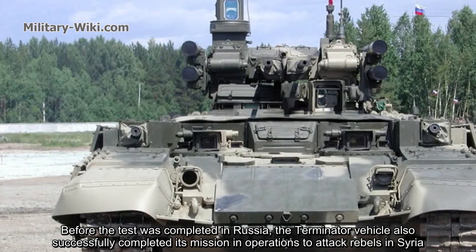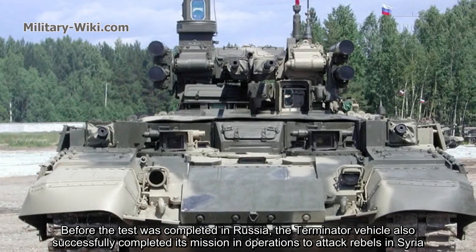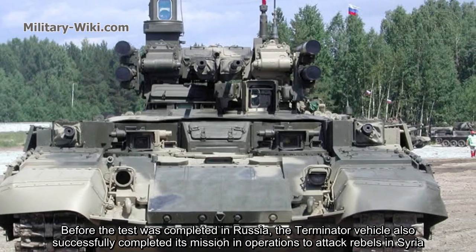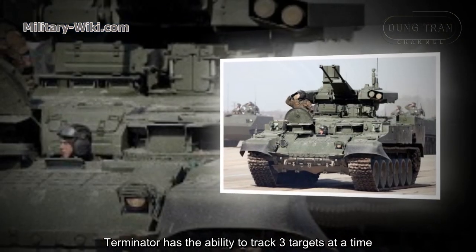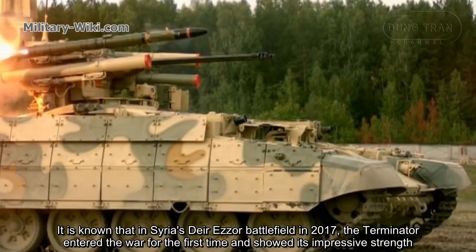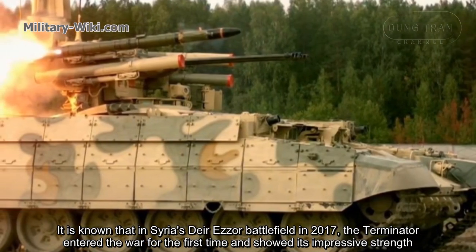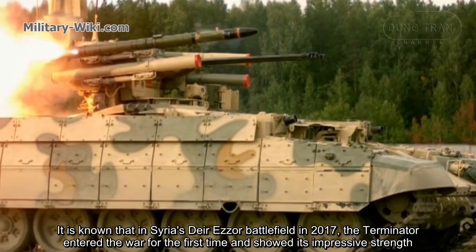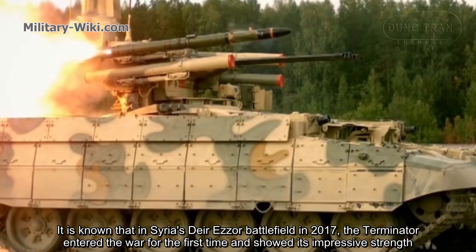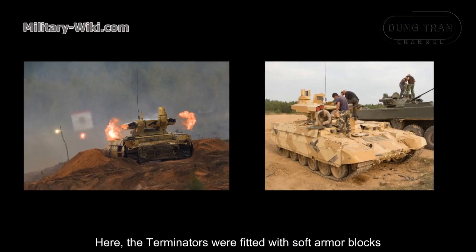Before the test was completed in Russia, the Terminator vehicle also successfully completed its mission in operations to attack rebels in Syria. Terminator has the ability to track 3 targets at a time. It is known that on Syria's Deir ez-Zor battlefield in 2017, the Terminator entered the war for the first time and showed its impressive strength. Here, the Terminators were fitted with soft armor blocks.